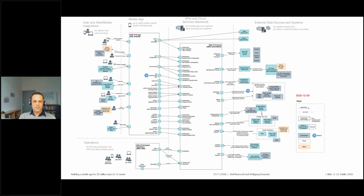The mobile app itself has several backend ports integrating with the cloud services we've implemented in the middle part of that diagram. So the cloud services on the one hand provide all the APIs for the mobile side, but on the other hand also APIs for the external systems and data sources we needed to integrate for the full data flows needed to implement that app you saw before in formal high-level views. And finally, on the bottom left, you see our integrations with operations, so for monitoring and alerting our systems and infrastructure.